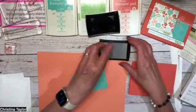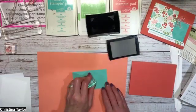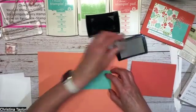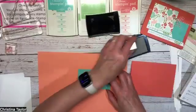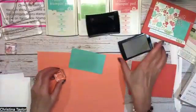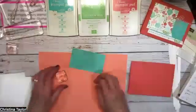So I'm just going to take this little floral image and I'm just going to randomly stamp some flowers on there. And again, this is probably really difficult for the camera to pick up, quite honestly. So let me see if I come up here. There, you can kind of see it. So it just gives you a hint of floral. I originally had stamped it with the Cabana ink on there, and it was just stronger. I wanted it to just be soft and subtle, kind of in the background. So the Versamark accomplished that for me.